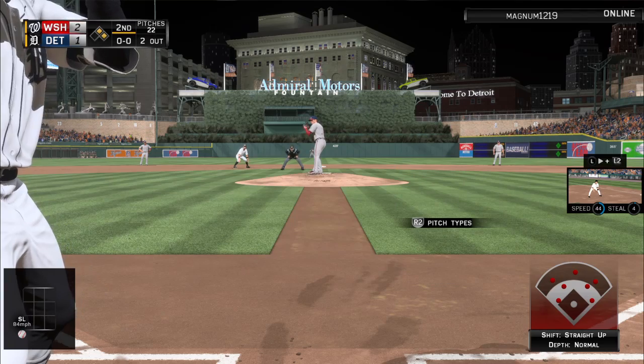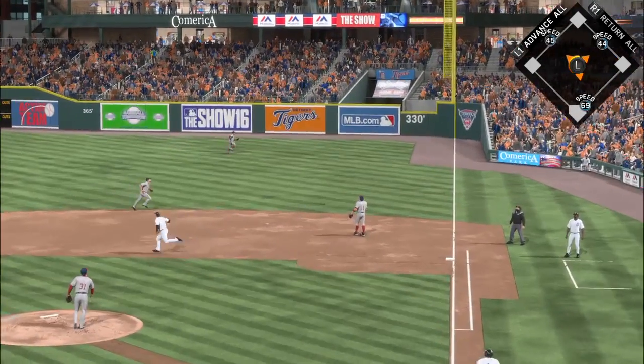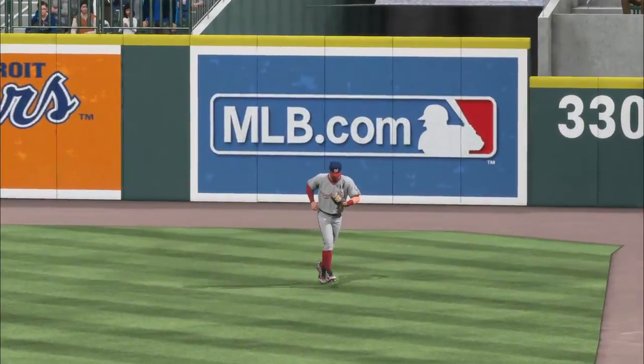Jose Iglesias gets a shot now with deuces all around. 2 on, 2 out here in inning number 2. Harper giving chase, and that ends the inning.